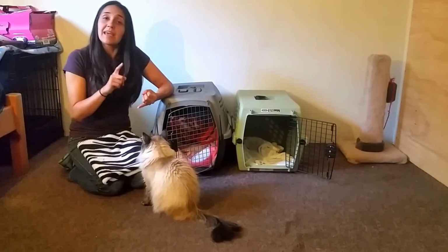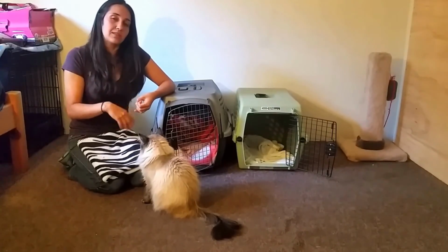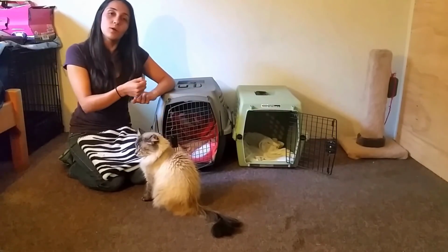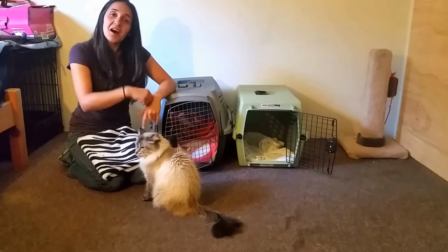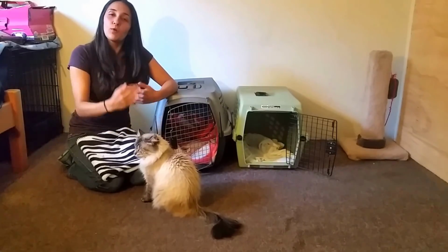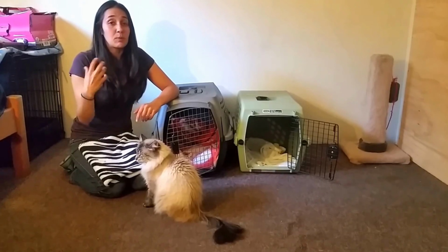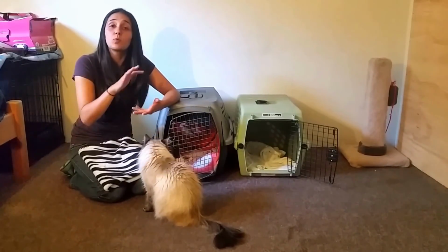So then the next step would be taking them to the car, opening the car door, closing the car door, taking them back inside. The next step, taking them to the car, opening the car door, putting them on the seat, closing the door, opening the door, taking them back inside, giving them treats again. Taking them to the car, putting them on the back seat, turning the engine on, turning the engine off, taking them back inside. You slowly, gradually want to do it so that every time they get rewarded, anything that happens that could be potentially scary only lasts for a few seconds until they're completely comfortable with that noise and that scenario happening.